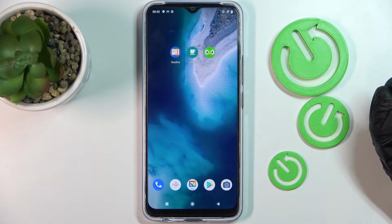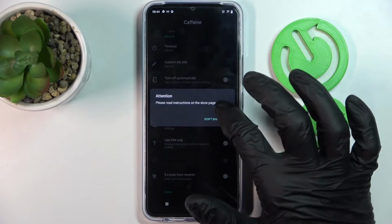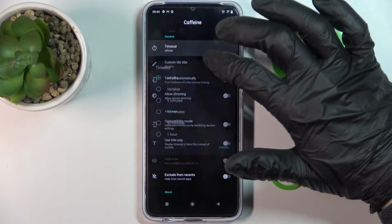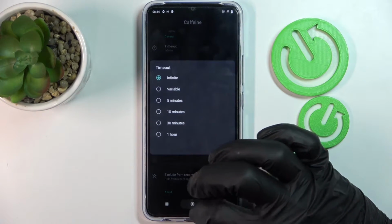Hello, in this video I'm gonna show you 3 of the most useful apps, in my opinion, you should get on your VIVO Y01. So the first one will be Caffeine, and what it does, it changes your screen timeout to all of the available options right here. And one of the most important is infinite.